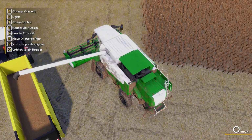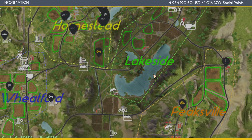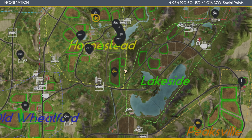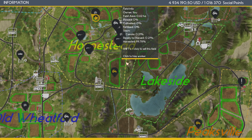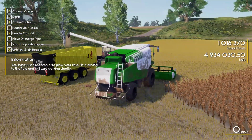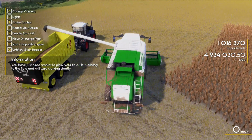So when it comes time to harvest next time, it will bounce around everywhere. So this field here is fully plowed and cultivated. What about this field here? That needs to be plowed and cultivated. I can hire him to plow that field there. And I should have one more worker available to come in and start plowing this field here. I should have no problem keeping ahead of him, as we know.